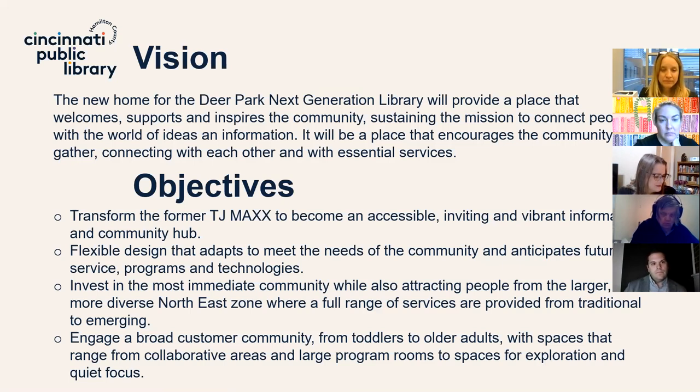With the objectives of transforming the former TJ Maxx to become an accessible, inviting, and vibrant information and community hub, flexible design that adapts to meet the needs of the community and anticipates future service programs and technologies, invest in the most immediate community while also attracting people from the larger, more diverse Northeast zone, where a full range of services are provided from traditional to emerging, and to engage a broader customer community from toddlers to older adults with spaces that range from collaborative areas and large program rooms to spaces for exploration and quiet focus.